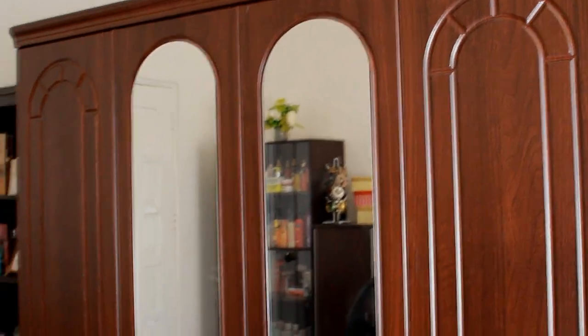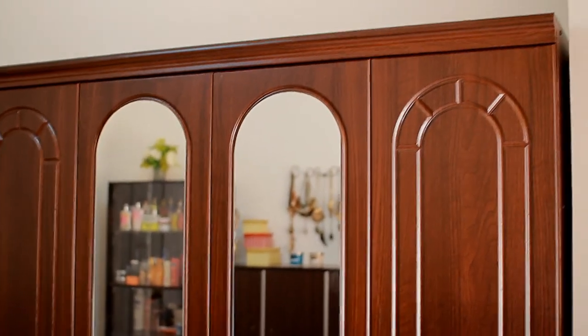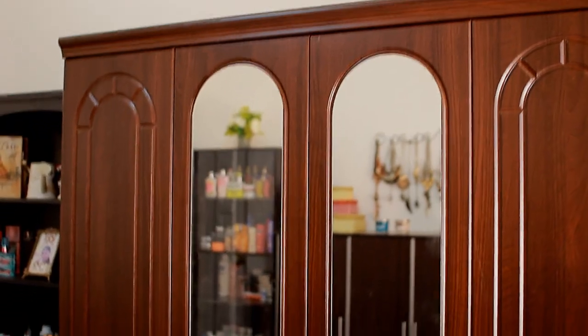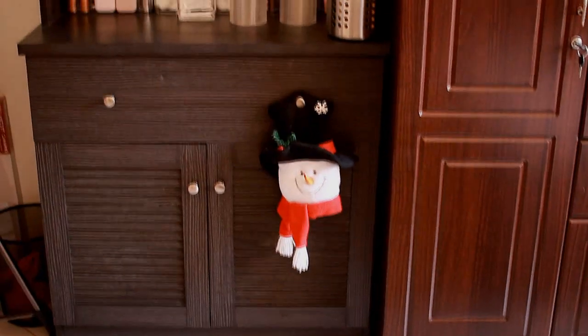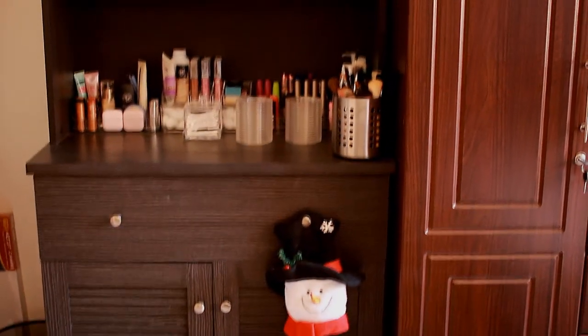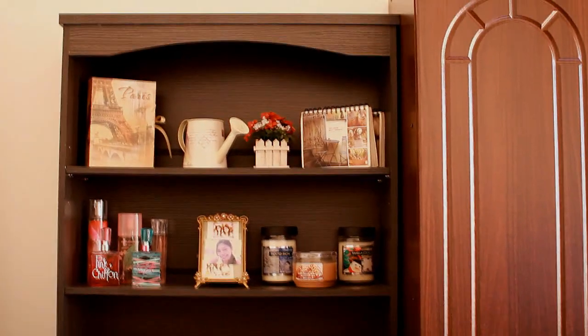So in here I got rid of my vanity place and I just replaced it with a bigger closet so I can store more clothes in there. And if I ever want to use a mirror when I apply makeup, I actually just use the mirror in the cabinet, so it wasn't a big deal to lose the vanity area. Now on this side right here I bought a bookshelf and I filled it with different things that don't include books. So I'm gonna give you guys a little tour.